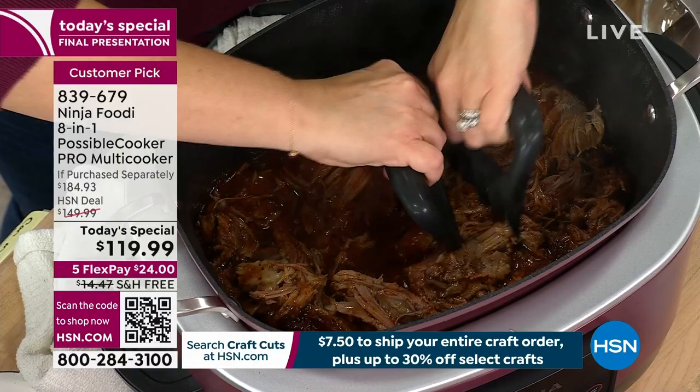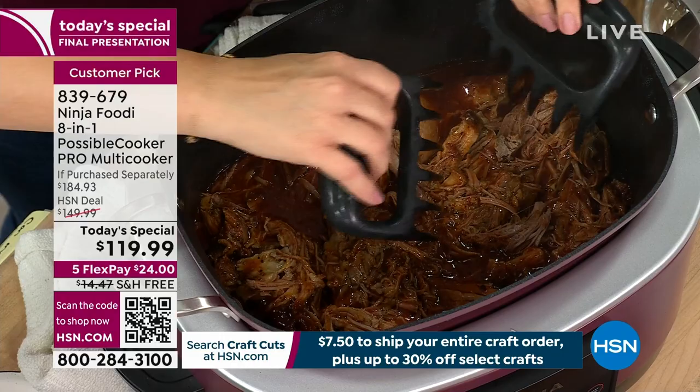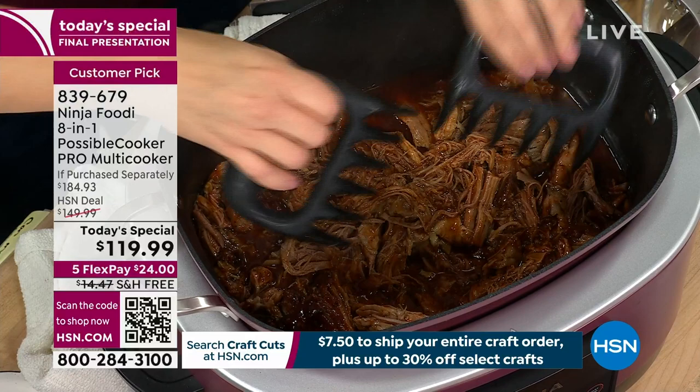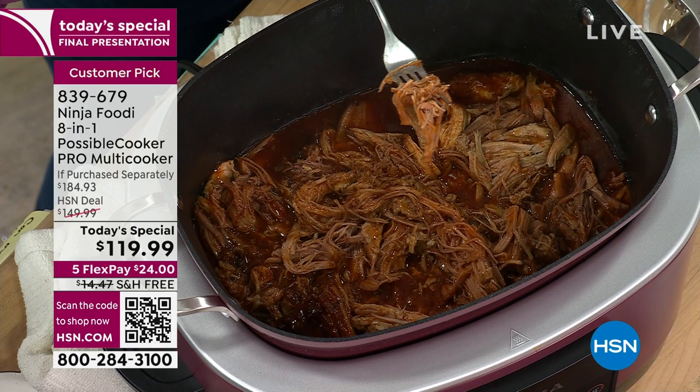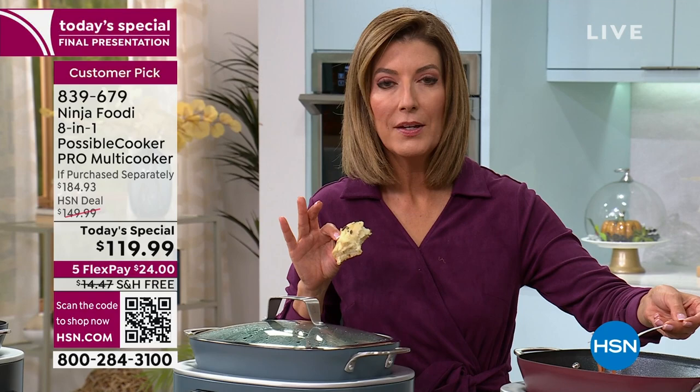You are getting these meat shredders with your cooker too. So you can easily do this at home, whether you want barbecue pulled pork or pulled pork for tacos. Look at this, this is so incredible. I know a lot of you love doing pulled pork. This is a family tradition for so many families. Wouldn't you love to have the biggest pot? Wouldn't you love to make 30 sandwiches? You're not making 30 pulled pork sandwiches in the slow cooker you have now. This is giant. This is massive.